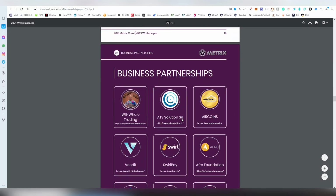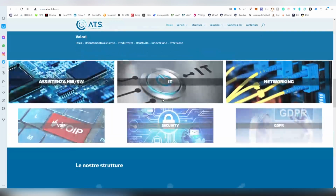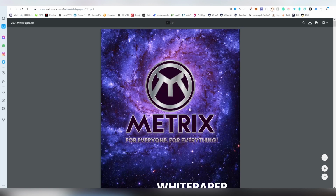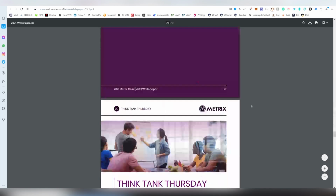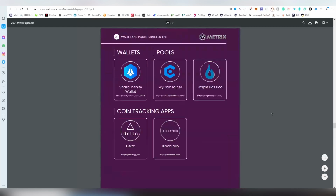There's a bunch of partners here. Recently they had one with ATS, which is an Italian company partnering up with a lot of mid-sized and big-sized companies in Italy. So they are integrating that partnership there, and that's probably going to be very exciting and going to bring them a lot more customers.